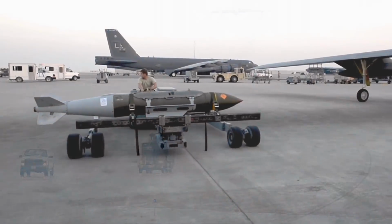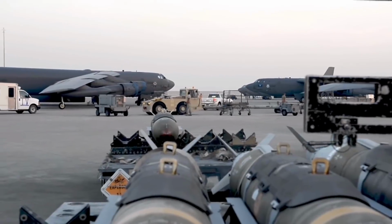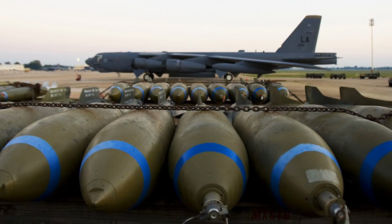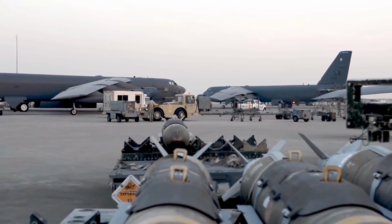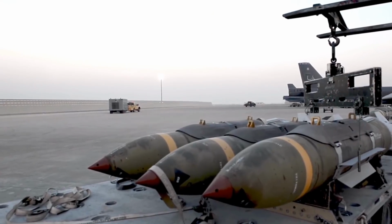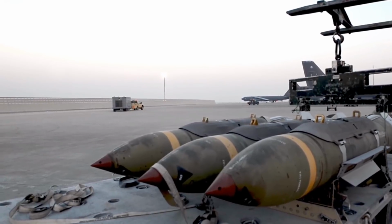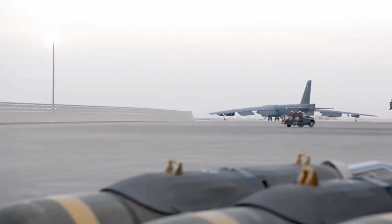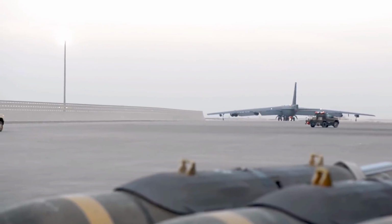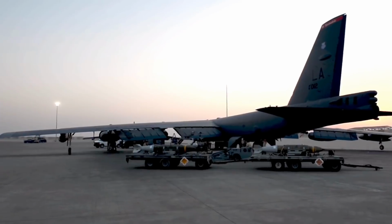This can carry 8 AGM-84 Harpoon missiles, 4 AGM-142 Raptor missiles, 51 500-pound bombs, 30 1,000-pound bombs, 20 AGM-86C conventional air-launched cruise missiles, or CALCMs, 12 joint standoff weapons, or JSOWs, 12 joint direct attack munitions, or JDAMs, and 16 wind-corrected munitions dispensers, or WCMDs. The WCMD was first deployed by the B-52 in 2002 in Afghanistan. JSOWs entered service in 2003 and were deployed during Operation Iraqi Freedom.